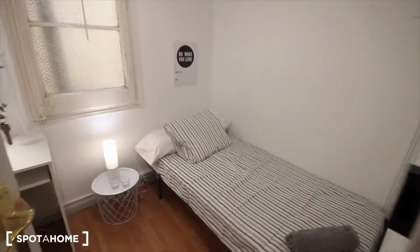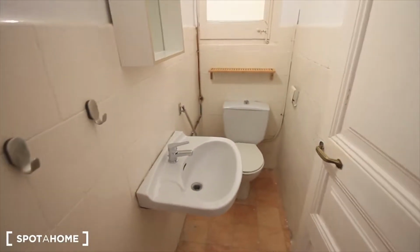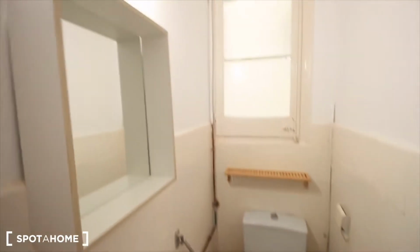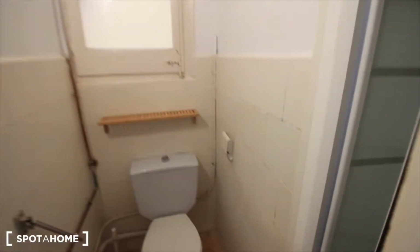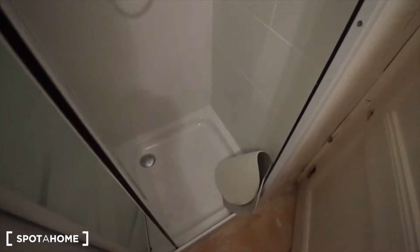This one is the small one, the single bed, table, here the desk, and the closet. This is the small one. So here we have the second bathroom. This is the small one: the sink, the toilet, the mirror here, and next to the door, the shower. Cool.